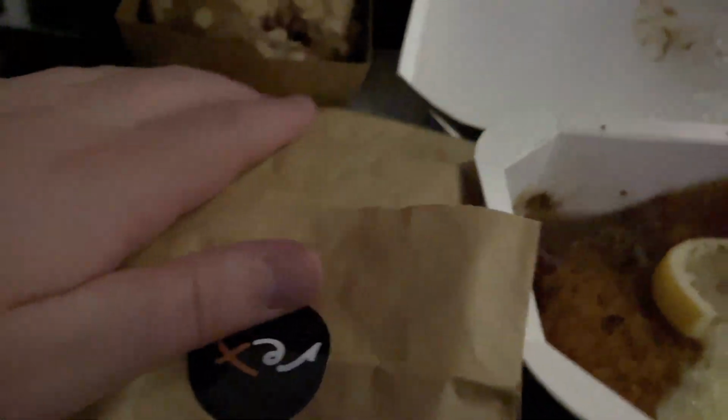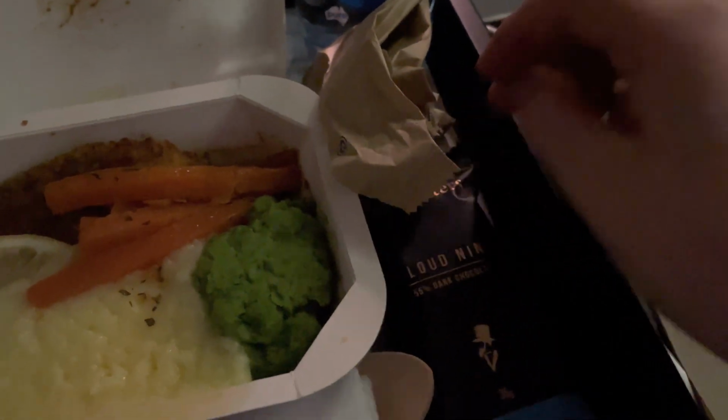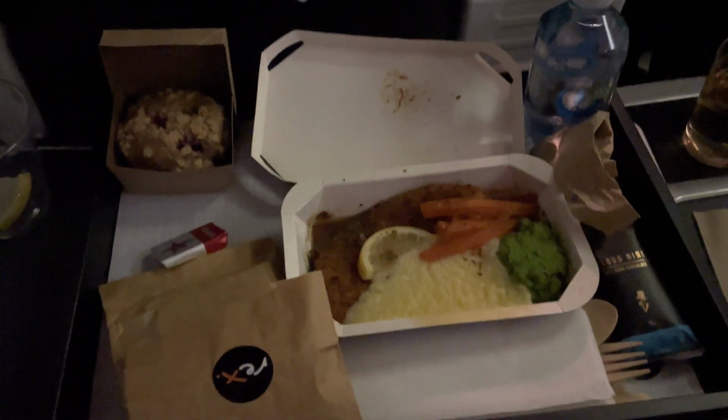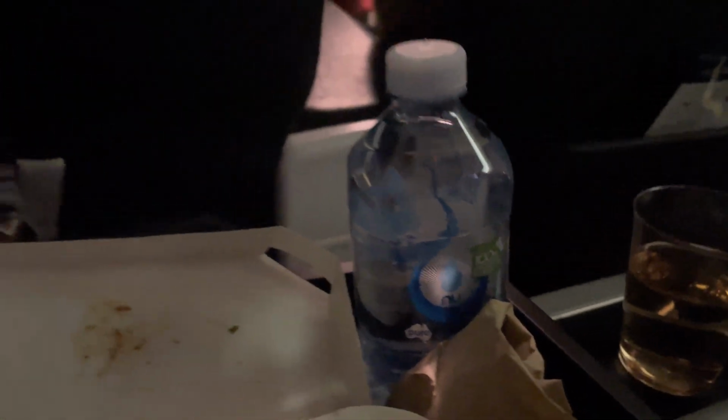I believe this is a bread roll in here. Yes, that does look like a nice square bread roll in there. And there's some butter here. And got some wooden cutlery. And finally, for dessert, a nice looking chocolate bar. Anyways, let's try it out and I'll let you know how it is in a little bit. Oh, and of course, a little bottle of water.